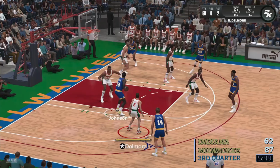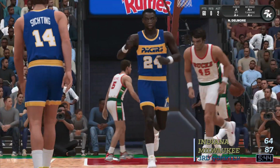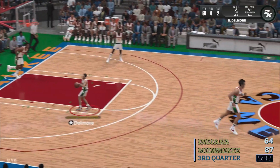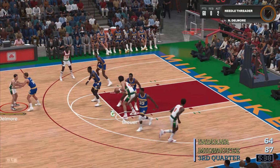Here's Johnson. And such a nice move to make the basket work. Johnson's got 5 points now in the quarter. Well, that time he got the defense off balance with the well-timed pump fake. Nice work.